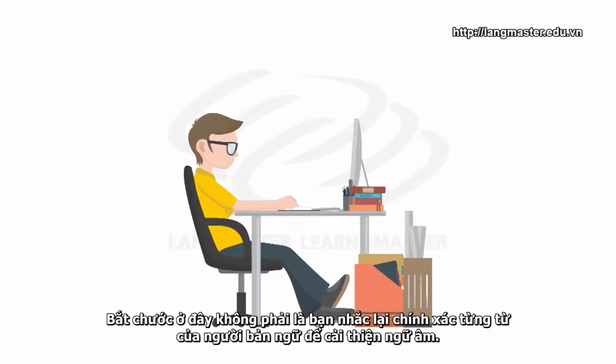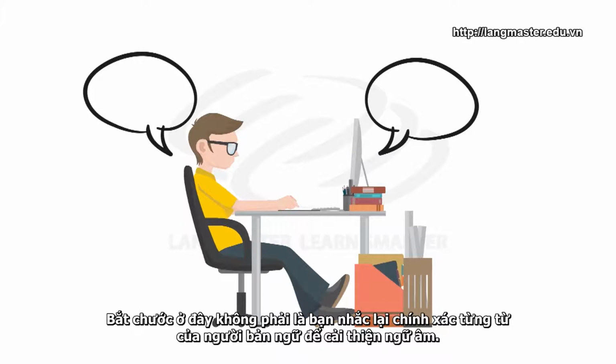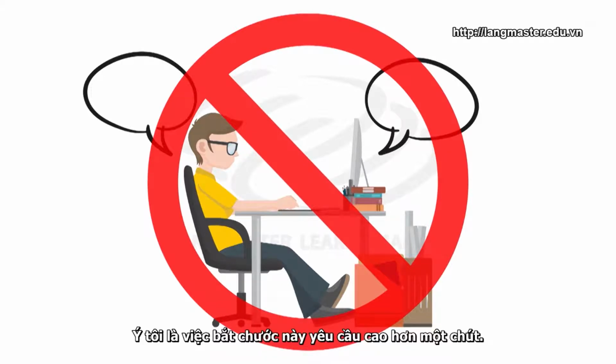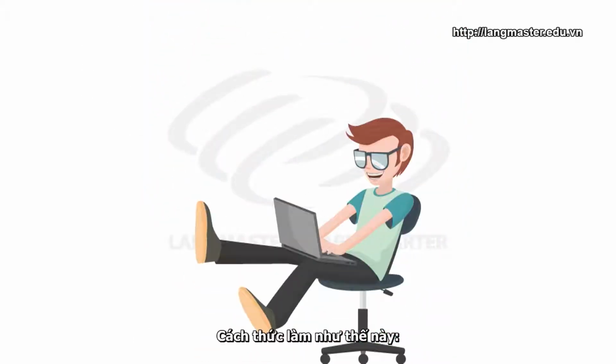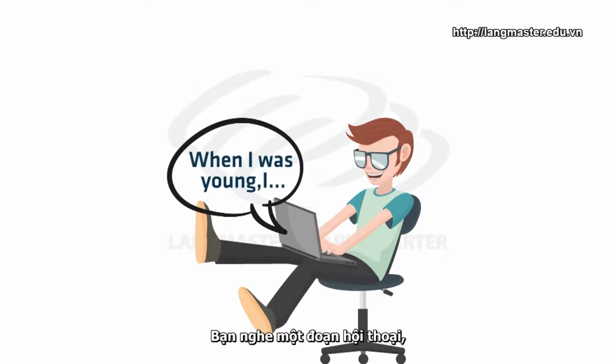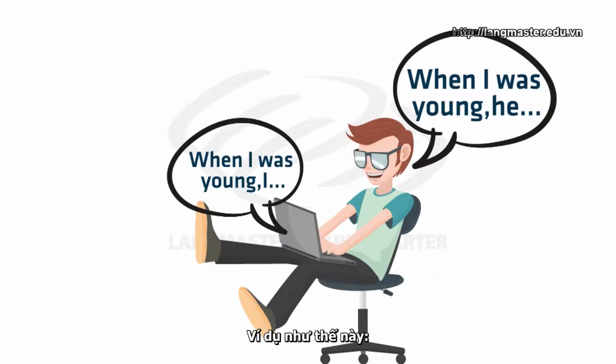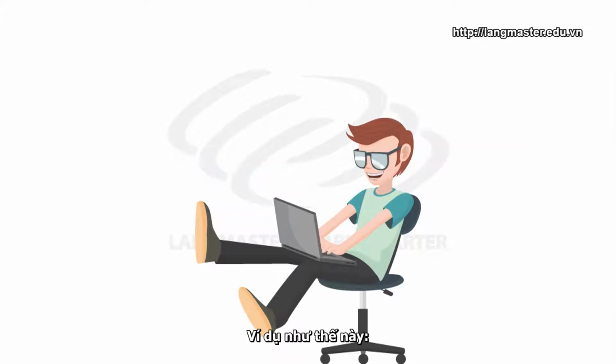When I say imitation, I'm not talking about repeating after native speakers and using the exact same words to improve your pronunciation. I'm talking about something a little more advanced than that. Here's how it works. You listen to a conversation, a story, or some kind of speech, and then try to deliver that speech in your own words. Let's see this technique in action.